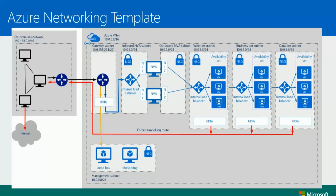What we're trying to depict in this slide is that as you think about networking, if you were to deploy a secondary site on premises, how would you secure that network? How would you define subnets? How would you define VLANs? How would you put appliances between those networks? You can do all of that in Azure as well.